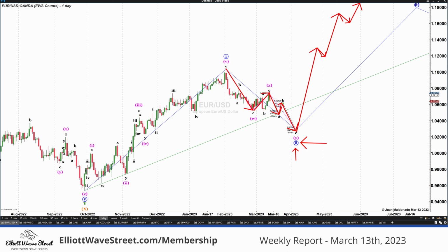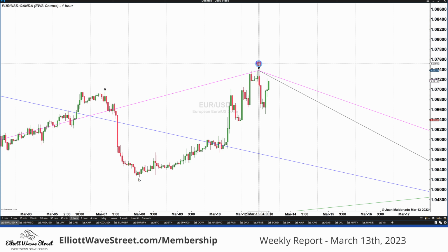In the meantime, my bias is bearish, and that's what we are going to talk about on the lower time frames: to find the end of this corrective wave and sell it, and just follow the leg down after that. So it's pretty simple, the plan and the setup. So let's move to the lower time frames. The hourly chart could be good.